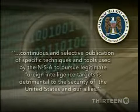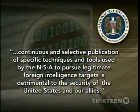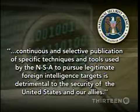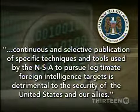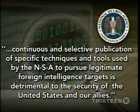Late today, the NSA said in a statement, continuous and selective publication of specific techniques and tools used by the NSA to pursue legitimate foreign intelligence targets is detrimental to the security of the United States and our allies.